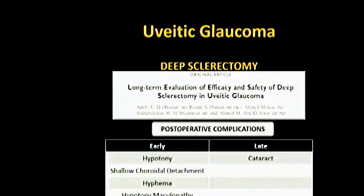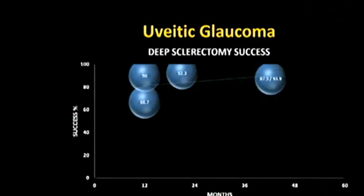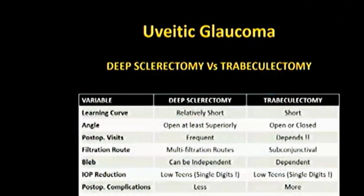The most important postoperative complications were hypotony, shallow choroidal detachment, and hyphema, compared to late complications consisting mainly of cataract development and progression. Most failures in patients who underwent deep sclerectomy occurred at the 22nd month, compared to 33 or 34 months in trabeculectomy. And that's the success rate of patients who underwent deep sclerectomy in uveitic glaucoma, which is almost identical to patients who underwent trabeculectomy in the previous slide.